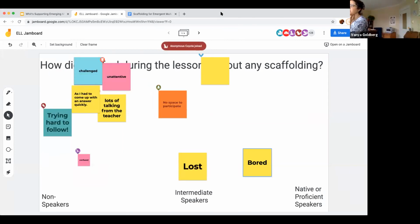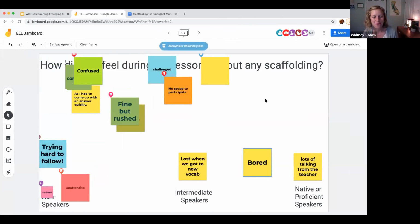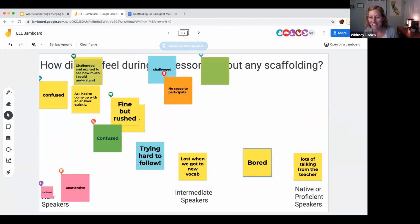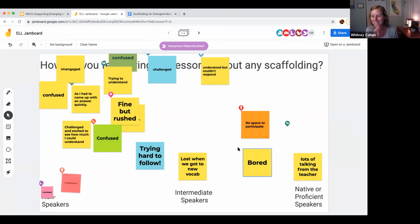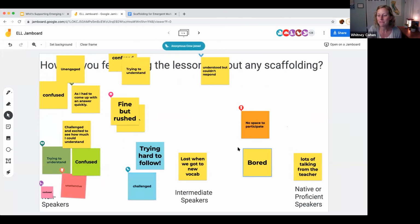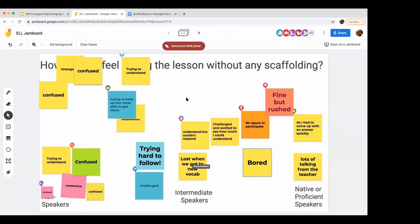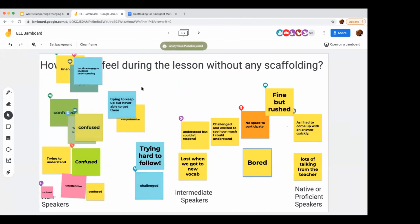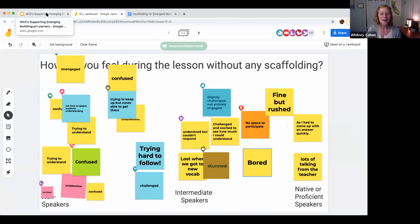Whitney, are you seeing most of us can't access it? I am not. I'm seeing a bunch of Post-its going in. If you can't access it, I apologize, but can you see it on my screen? Great. So if you can't access it, feel free to type how you felt in the chat, and you can also just watch the Post-its to see how other folks felt. We might have gone overboard on the amount of Jamboard participants. Oh, maybe they have a limit. Yeah, could be. All right.